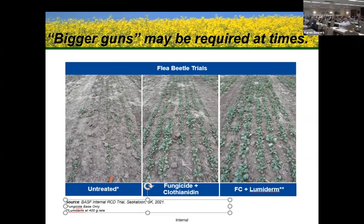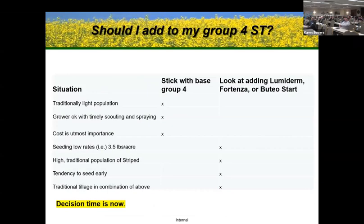So this is a little decision tree I came up with here, because really decision time is now. All your canola seed is treated upstream. So it's not something you treat yourself in the spring or take to the seed house and get treated. You've got to order that now, because those decisions are being made by the manufacturers. Certain hybrids may come with the top up. Certain hybrids may not come with it. So that's a discussion you want to have with your seed dealer. So decision time is now. You're going to make that decision.